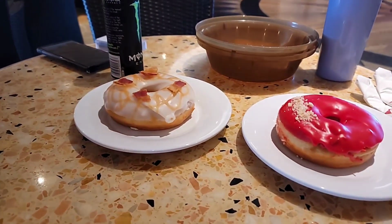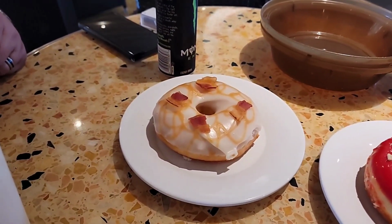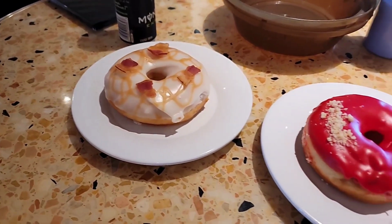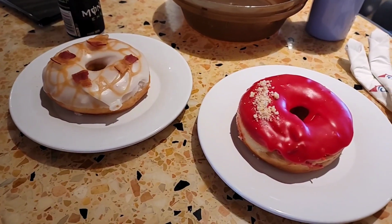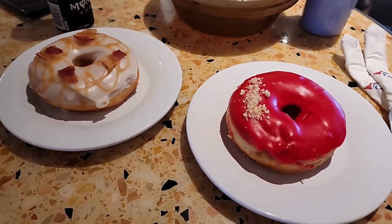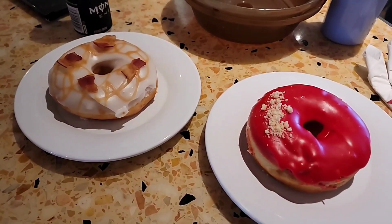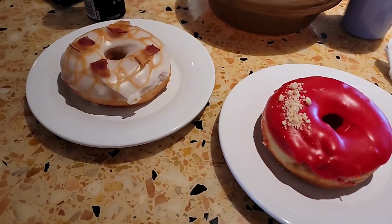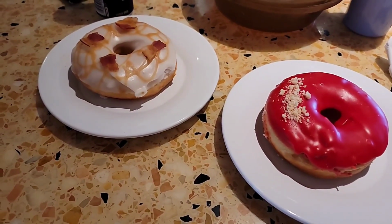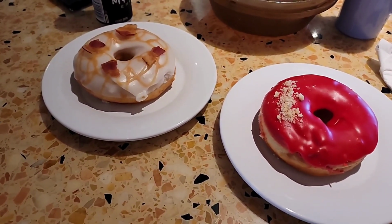Look at that. And they're huge. That is a maple bacon, and this one is strawberry. I love strawberry donuts, so I hope I like this one. With real strawberry preserve and some kind of cream filling or something. I'm not real sure. So we're going to give these a try, and we will definitely come back and let y'all know. So we'll see you here in a minute.